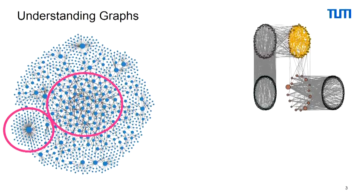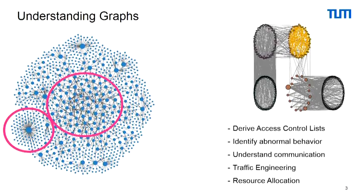And if you have a representation like this, you immediately see, hey, cool, I have functional groups here. I can directly put usages to those groups, and I can understand what's going on in that graph. And those two graphs are really the same. If you have something like this for your communication, you might use this, for example, to generate access control lists or identify abnormal behavior that does not comply with this pattern that you see here.